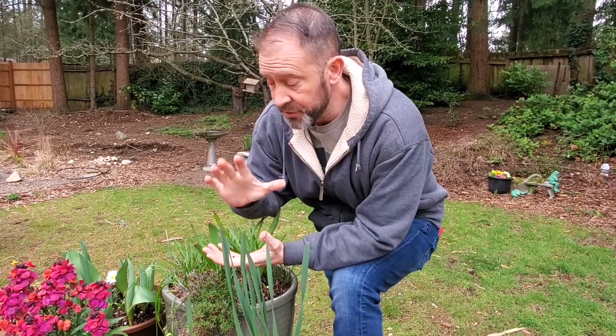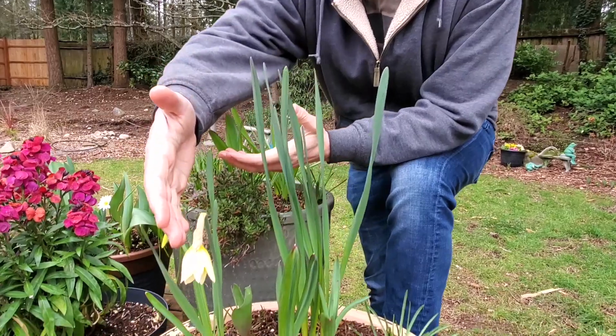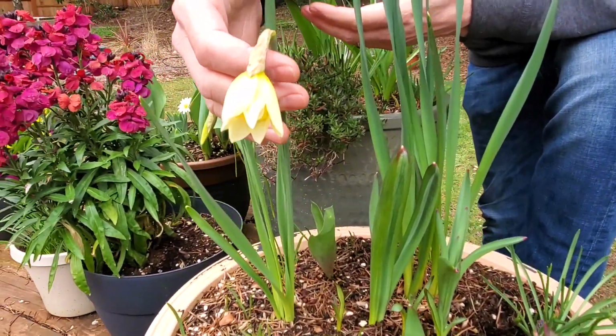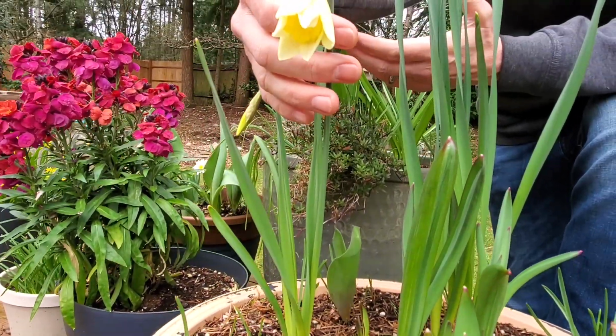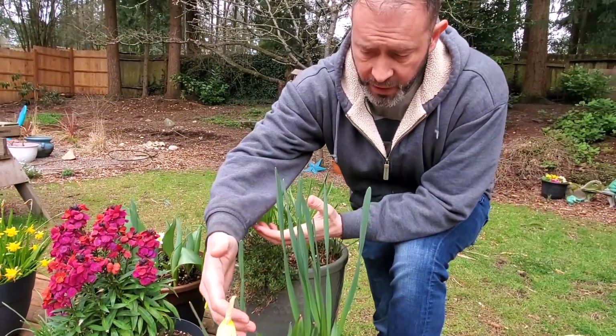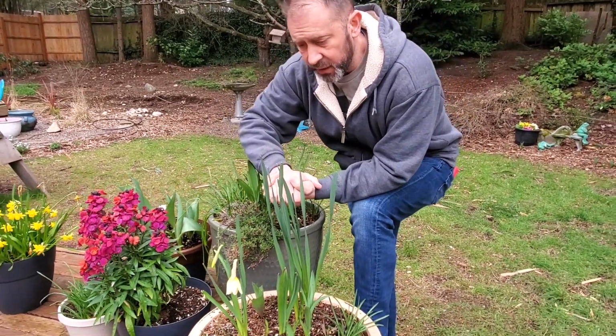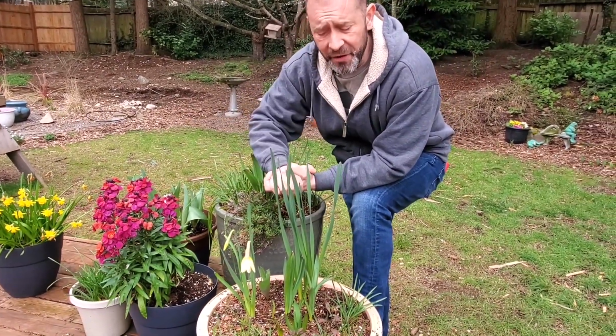So guys, Allison just told you about the tete-a-tetes. Here's a little bit different kind of daffodil. This came in a mix from Eden Brothers, and this is a little bit taller. It's going to have larger flowers. It's not fully open yet, but that's okay. It's just going to be a little bit later than the other daffodils.